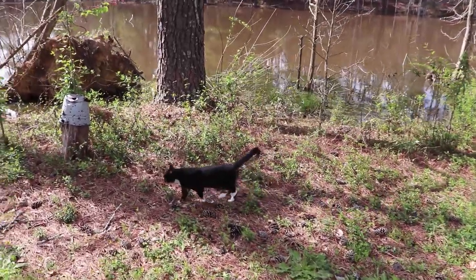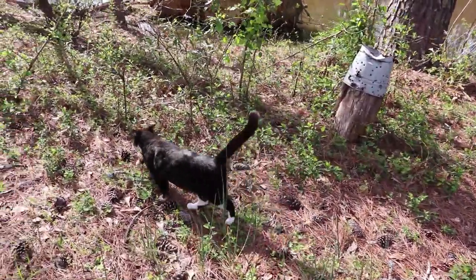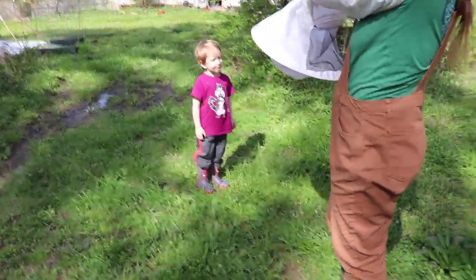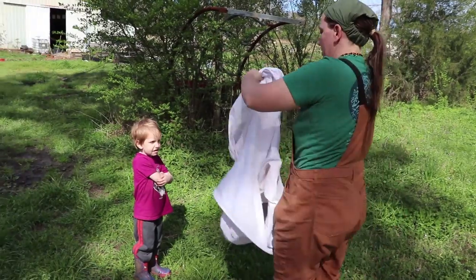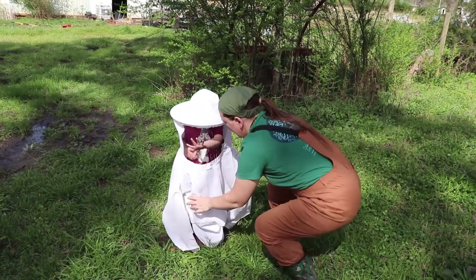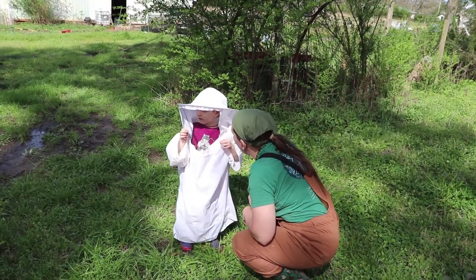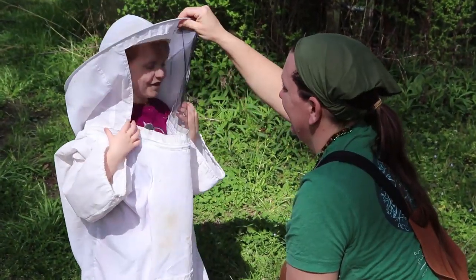What are you doing, Mitzi? Are you hunting? What'd you find over here? Anything yummy? Mama, that is my bee suit now. Your bee suit. Oh my goodness, he is so demanding. He wants to be a beekeeper so bad. We don't have your bee suit yet, buddy. You'll have it soon enough, I'm sure. For now, you get to be Mama's little pretend beekeeper. You don't go near the hive still because this doesn't protect you, but you get to walk around the yard now. I love you. I love you too. Cute boy.